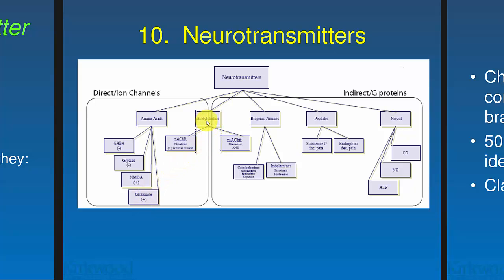You got acetylcholine. This one's interesting because it will work in muscle, but it also works in the autonomic nervous system. So one of the bigger things, again, don't memorize all this, just see the complexity of the different neurotransmitters. Is there some that directly bind to receptors? So we talked about ligand-gated channels. All the amino acids over here bind to ligand-gated channels.